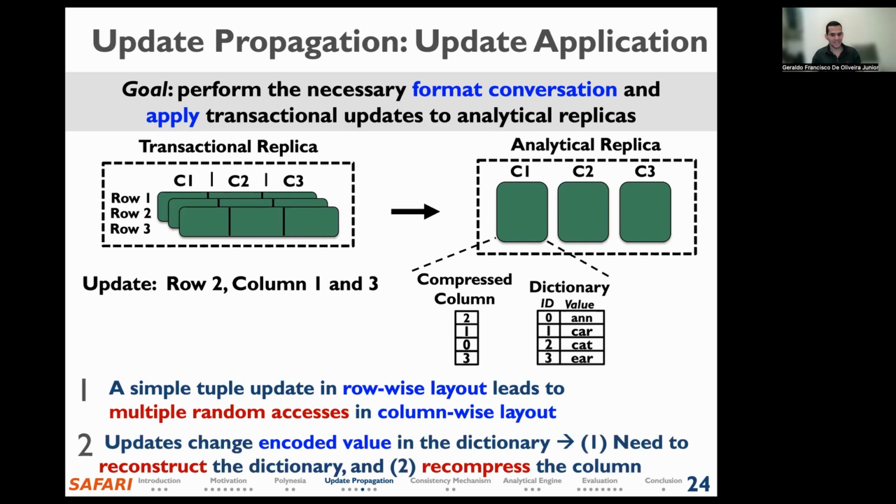In order to apply transactional updates to the analytical replica, the system needs to first convert the data from the row-wise format to the column-wise format, and reconstruct and recompress the column dictionary used for compression.